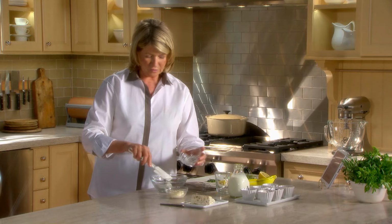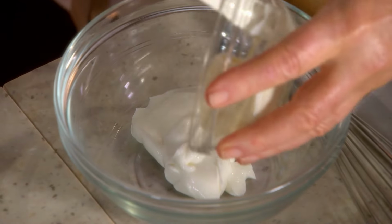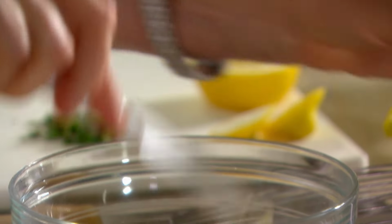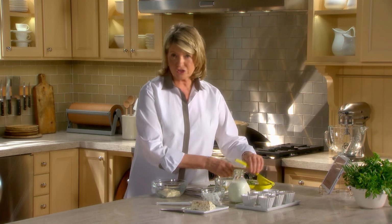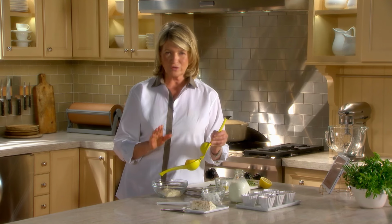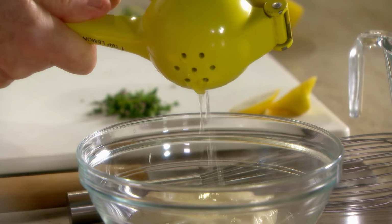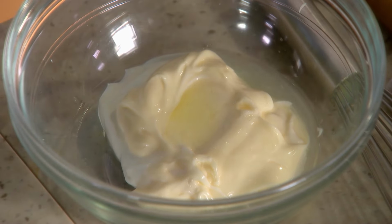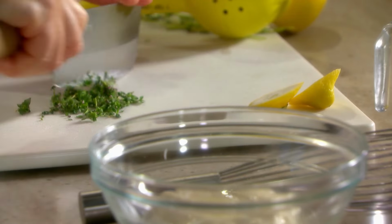Low-fat yogurt, 1/4 cup. Same for the mayonnaise, 1/4 cup. Approximately a tablespoon of fresh lemon juice. When you're making salad dressings, always use fresh juice. Squeeze it just like this. A tablespoon is perfect. And we're also using some fresh chopped thyme leaves.